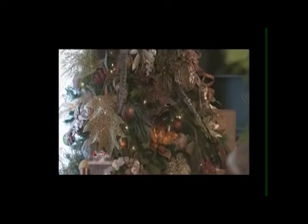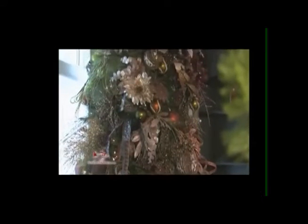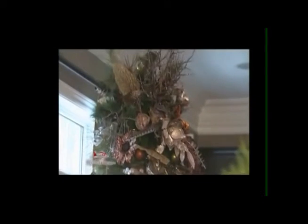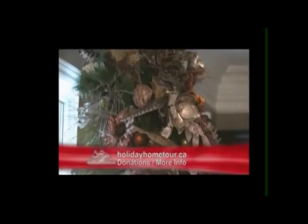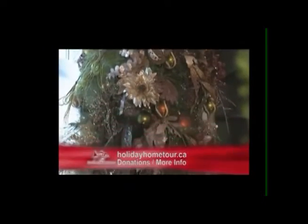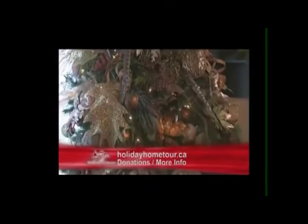So the tree in the great room was kind of the focal point of the house. It's the first thing you see when you walk into the house. So we just kind of wanted it to be really over the top, but still to blend nicely with the colors of the home. Everything that's on it, there's all different colors, from platinum pewters to coppers, touches of chocolate brown, black, and then all the different textures. So furry balls, lots of little birds, feathers, lots of different pattern and textures that went with it.